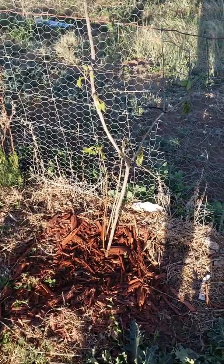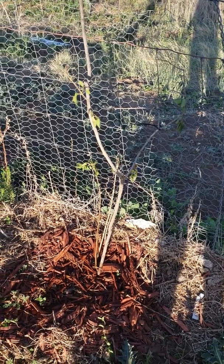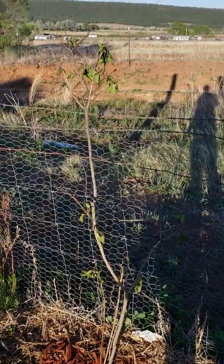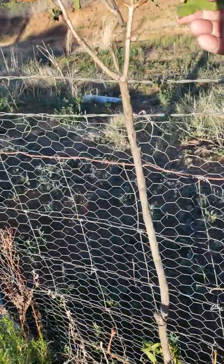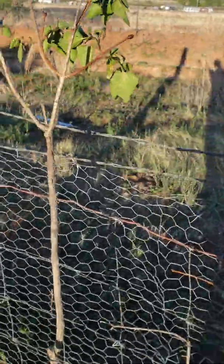This is my little brand new baby lilac that I planted from cutting back my mom's lilacs. I hope it makes it. I don't know. It looks like it might. The leaves are still soft, and the frost doesn't seem to have hurt them.